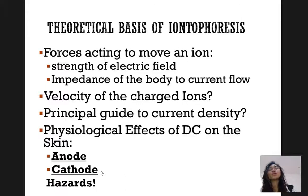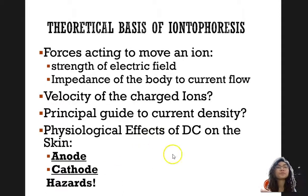So, if ever you will be applying iontophoresis to your patients, you might want to orient them with that. Lalo na kapag ang gagamitin niyo talaga sa kanya is cathode, dahil ang medication ni patient would be containing a negative ion. Ay, negative ion tuloy. Tama ba? Positive is anode. Negative is cathode. Tama.